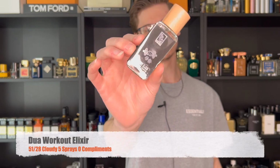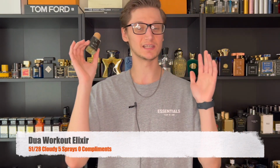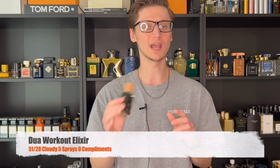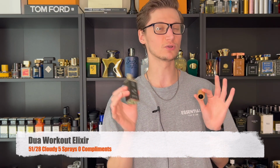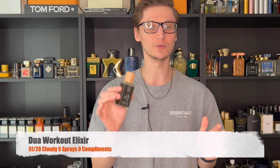Okay, so on Tuesday it was in the low 50s, also cloudy, and I pulled out a Dua original, which happens to be Dua's Workout Elixir. Now, like the name suggests, guys, this is a great gym fragrance. There's nothing off-putting or daring about this. It's so crowd-pleasing, so easygoing, so fresh, and so clean. I also get this eucalyptus note and some aromatic qualities, and it is honestly very beautiful and unique.